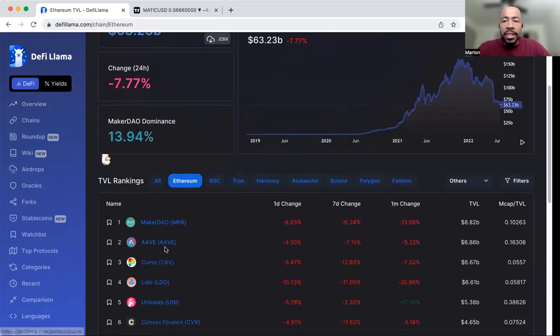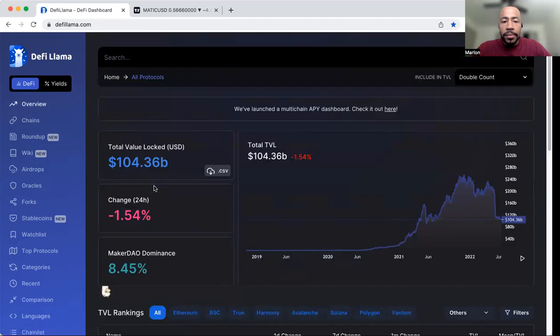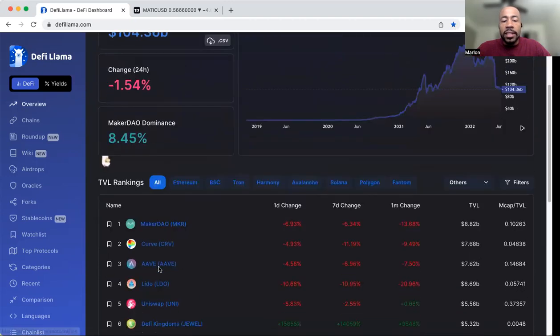Aave is a lending protocol. So, people, whether they want to lock up their USD to receive another token back in return, or they might lock up another coin and receive USD, and they can reinvest that, do what they need to do with that, maybe trade it while the other tokens or coins are locked up in the protocol. They're able to basically take a collateralized loan.